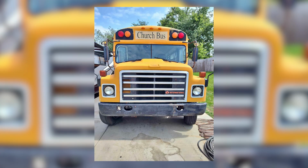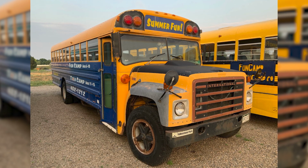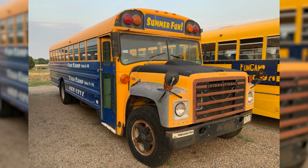So first off, if you take a look at this picture, notice the doors on there and how big the windows on the doors are. If this was a 1987 bus, the windows would be much, much smaller on there and not that sized.